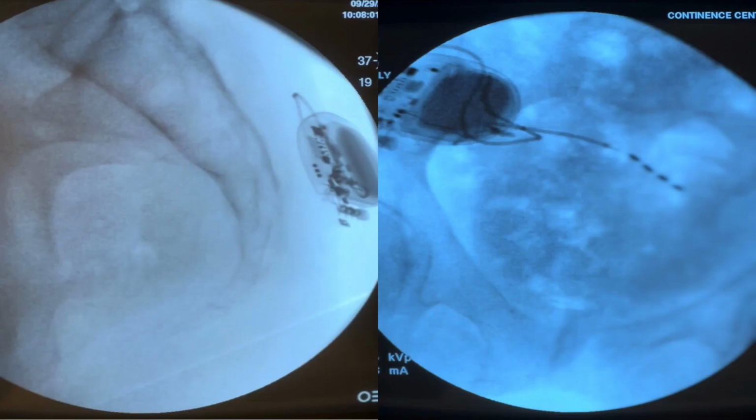Unfortunately, she was seen back in clinic on 9/29, again with worsening device efficacy. We obtained x-ray images that showed device migration out of foramina S3. At this point, 2 device failures due to migration within 5 months warranted further investigation.